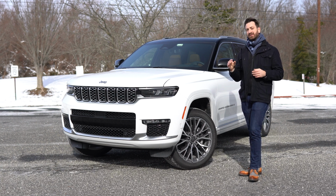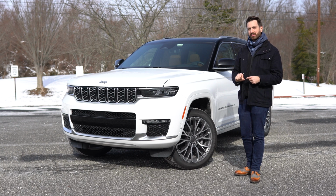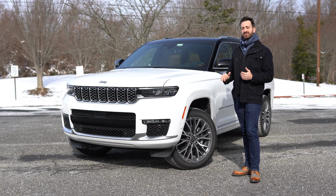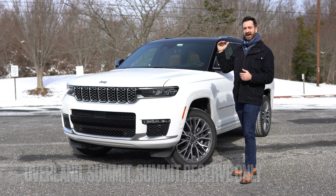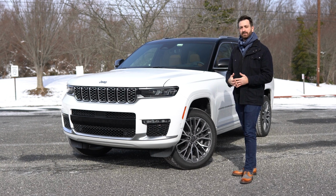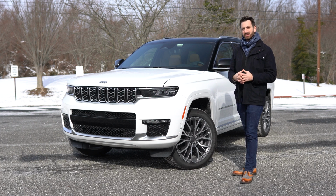Now, you cannot necessarily mix and match the all-wheel drive system that you want and the drivetrain that you want otherwise, based on the trim level you get. Jeep does restrict those based on the trim. So if you want the Hemi V8, you're going to have to pick a higher trim level of Grand Cherokee L. If you want one of the higher trim all-wheel drive systems, you're going to have to pick a higher trim of Grand Cherokee L. So obviously, they want to package these things in a way that makes sense for most buyers.